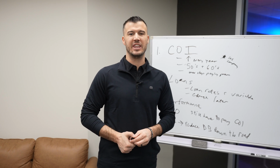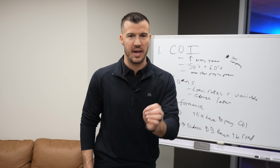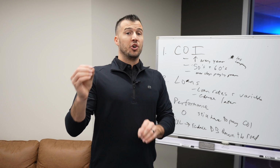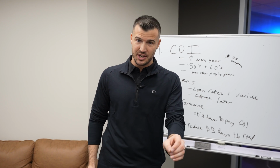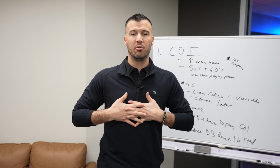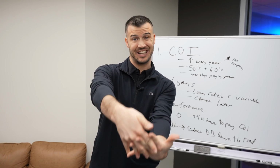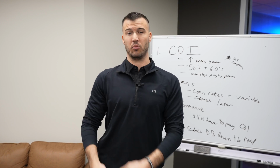I just think that with anything, this could be true for final expense, Medicare, whatever, there are people that sell things correctly and people that sell things incorrectly, or people that are just doing it for a paycheck versus actually taking care of the client and doing things the right way, okay?